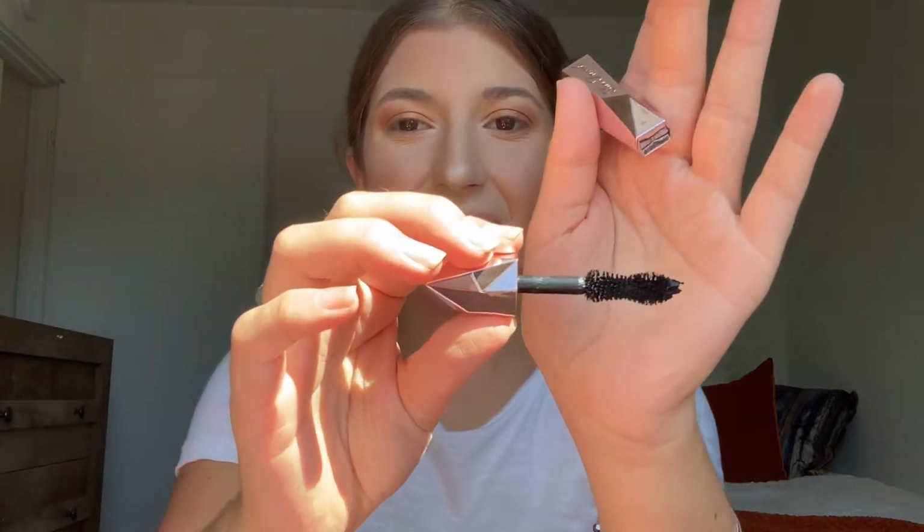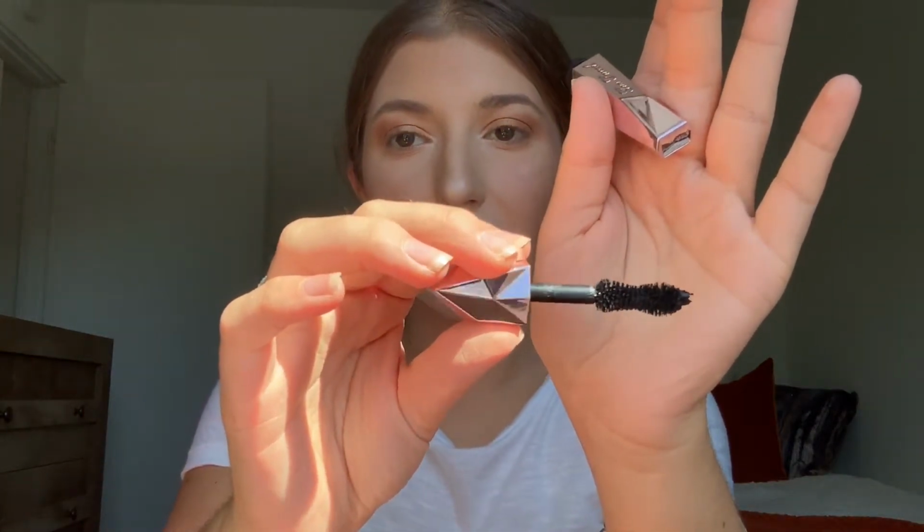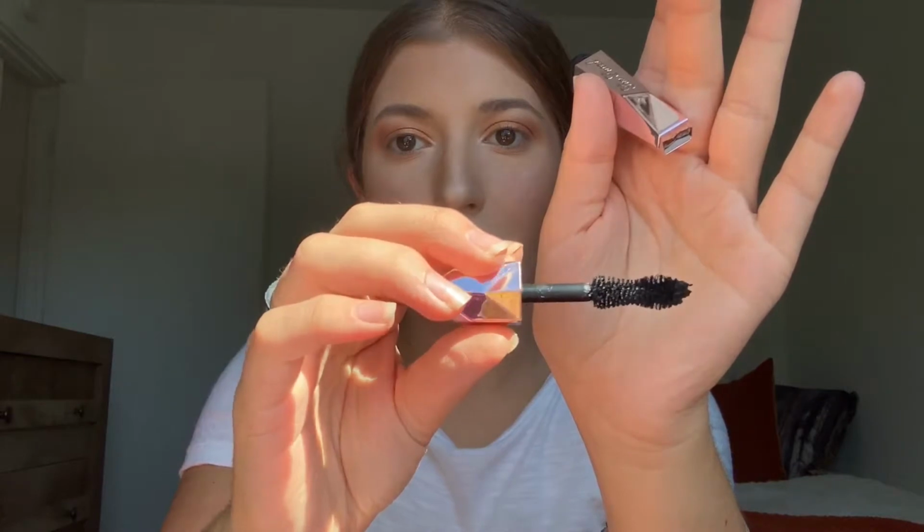Oh, wow. So this is what the brush wand looks like. It is really, really thick, and it's kind of twisty, so I'm kind of nervous. These aren't my favorite kind of wands, but we'll give it a try. I have to grab my mirror.